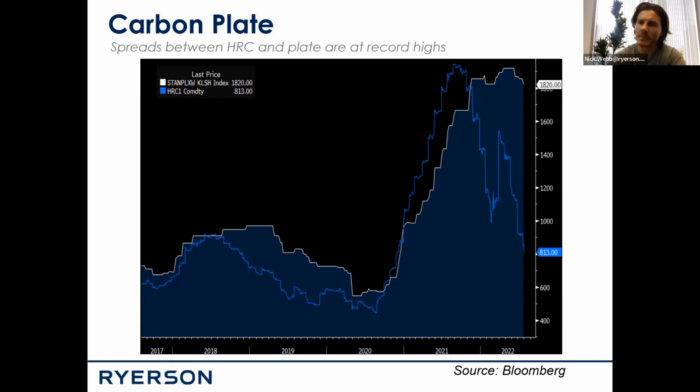Got it. So to put it into perspective, I guess relative lead times, how do they look in comparison between sheet and plate at the moment?